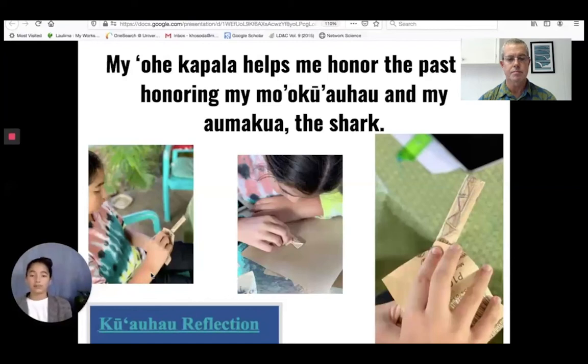My design flows down like a river or the ocean, connecting to my mo'okua hao, because my genealogy is always adding on and it is always constantly flowing. This connects to confident cultural identity because it honors the past by honoring my mo'okua hao and my alma kua the mano. I apply these lessons because I am expressing myself and my family through my Hawaiian culture. I can preserve and perpetuate ancestral knowledge by never forgetting who I am and what I stand for.